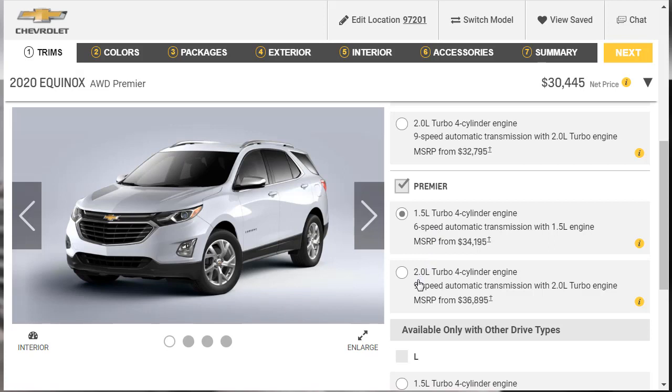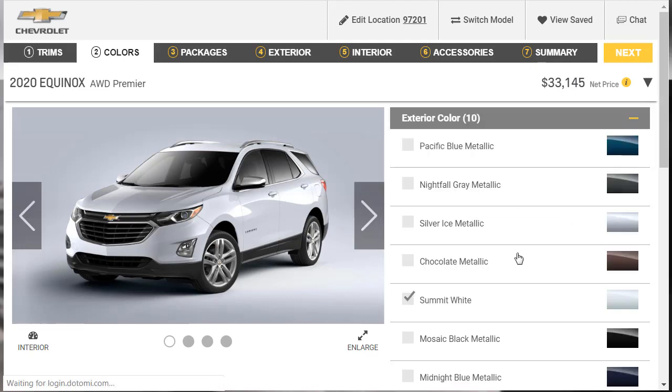The MSRP with all-wheel drive and the 2 liter turbo for the Premier is $36,895. Well, you know what? Be that as it may, I want that. Although they got a different net price, we won't worry about it. Let's move on. We're going to select our colors.